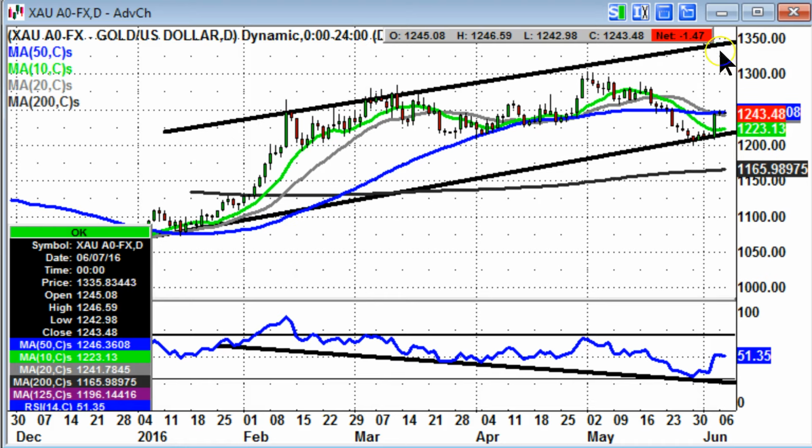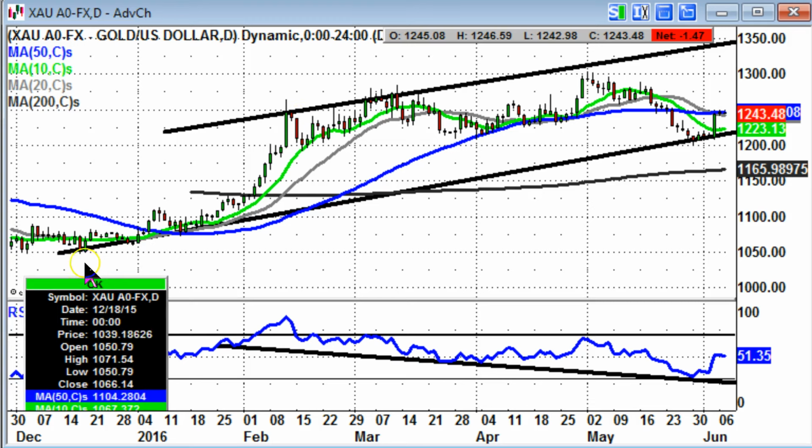The big target here, 13.50, which is the top of this rising trend channel, which fits quite nicely actually from December.